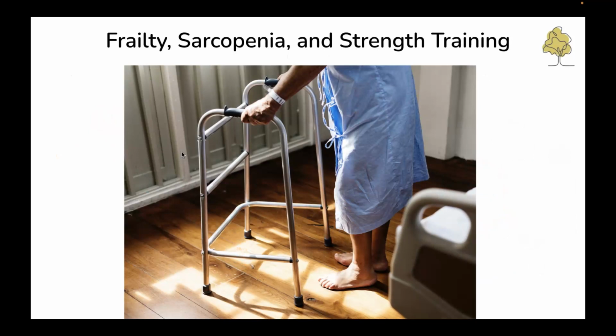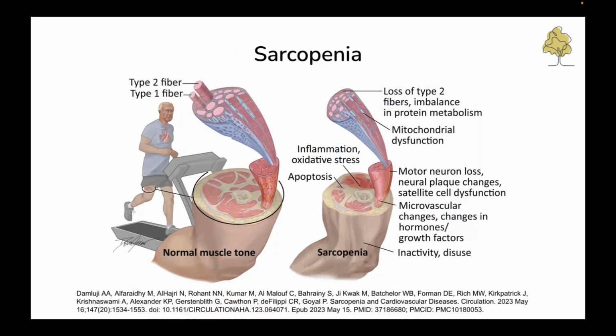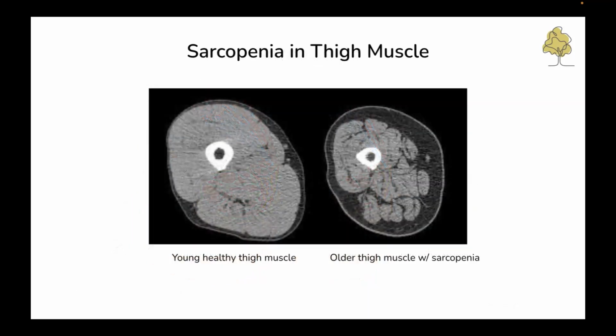So let's talk about strength training. Let's talk about frailty and sarcopenia. So we mentioned last time that one of the factors that happens as we age is we lose muscle mass. It's just a natural, normal progression that everybody experiences as we get older. But that's not to say it's desirable. Because as we get older, we see a normal thigh muscle get replaced more and more with fat and get thinner and thinner. So this process is called sarcopenia, this normal loss of muscle mass and replacement with fat as we get older. That's sarcopenia.